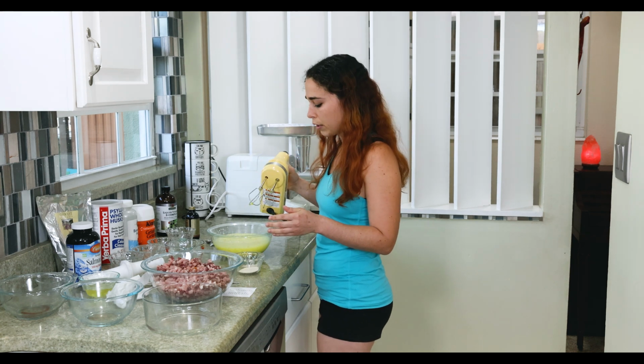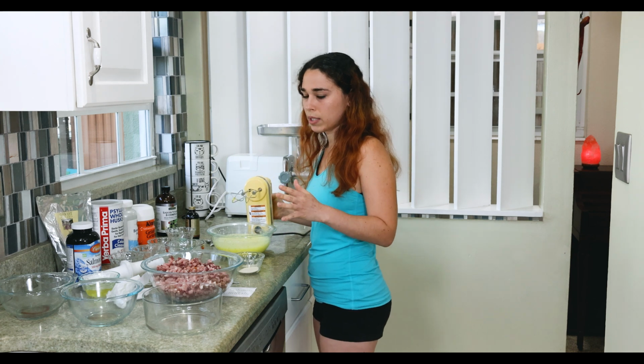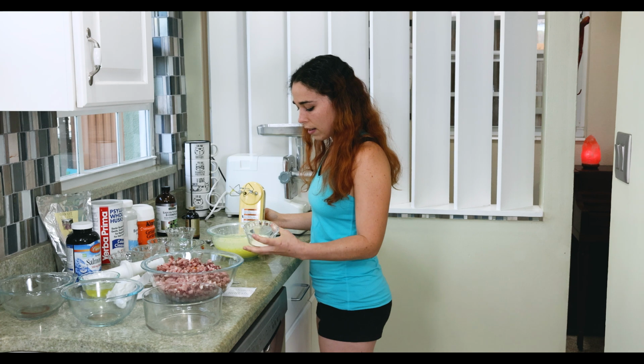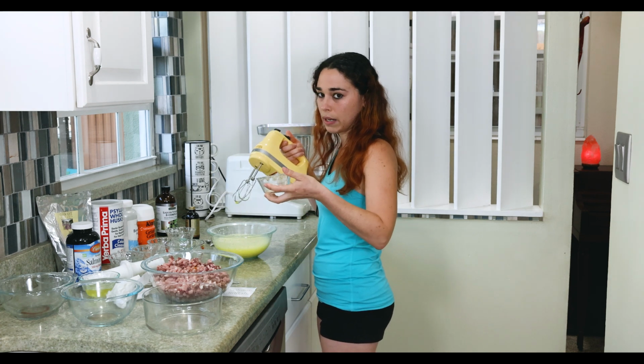Smells pretty good, actually. And when it's done, it smells pretty sweet, like when it's mixed with the meat and everything. So it's pretty bubbly. That's okay. I am going to start and mix and do this at the same time for the gelatin.